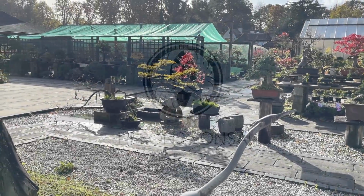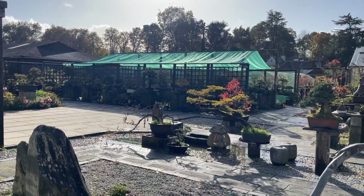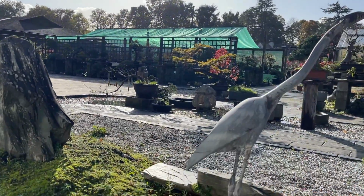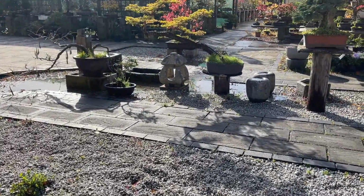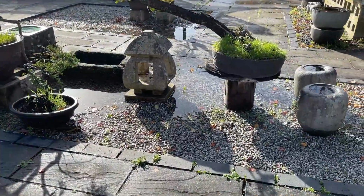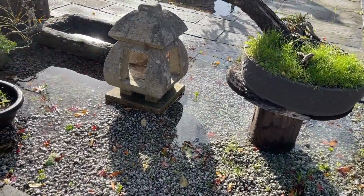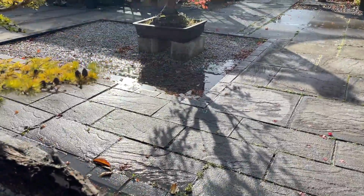Today is the 31st of October, and last night we had a violent storm and heavy rains. The whole nursery got flooded, and although you see bright sunshine now, you look at all the water around here. The whole nursery was completely flooded out.